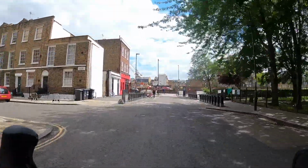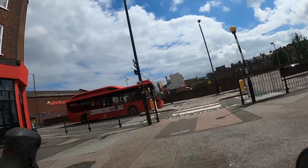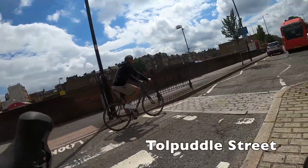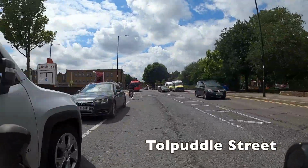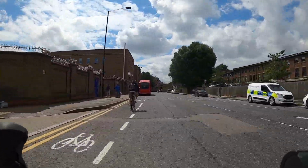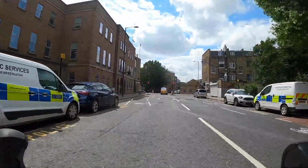Now, you actually have to dismount here. There's not a dropped curb and there's no provision for cycling, so just walk up to the zebra and then get back on your bike and cycle right down Tolpuddle Street. Now, the first thing you might notice is there are probably going to be motorists illegally parked on the double yellow lines there, and the reason for that is apparently because the Sainsbury's car park requires you to pay, so they're trying to avoid paying for the car park.